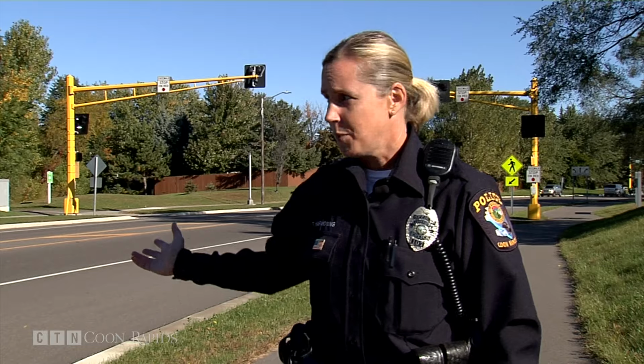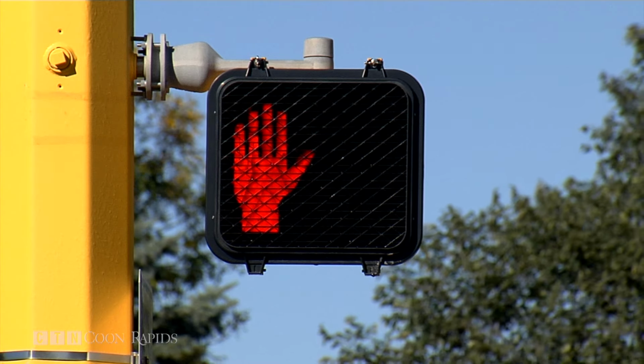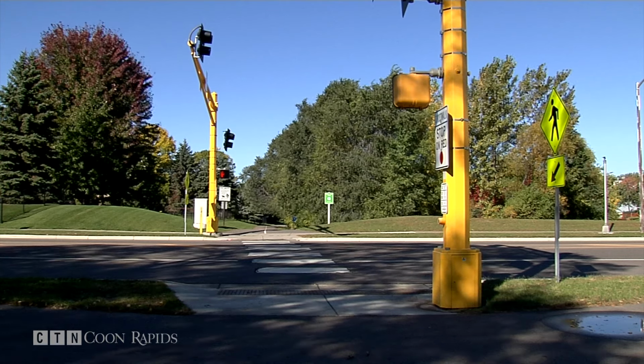Today, we're out on Round Lake Boulevard, north of 121st Avenue, at the pedestrian crosswalk. This crosswalk is different than any other crosswalk we have in Coon Rapids. The difference is that it has three separate intervals of lights.